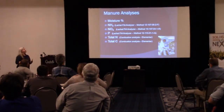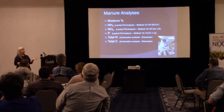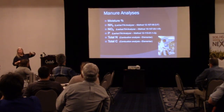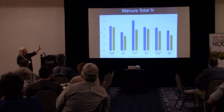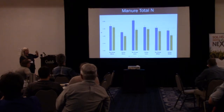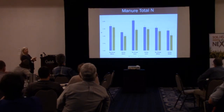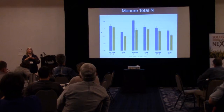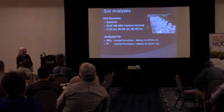We also looked at the manure analyses. We did a lot of things. We did moisture, ammonium, nitrate, phosphorus, total N and total carbon. The total nitrogen and carbon were based on the combustion analysis. I'm only going to present the manure total nitrogen. The rest were pretty boring, didn't really show a lot. Out of the total nitrogen, probably the one thing to really point out is that our January one, no straw, had one of the biggest drops in nitrogen, which would be expected. It was the one that had the most leachate and the most total N being lost. That also showed up in the manure analysis that we were truly losing more of our nitrogen.